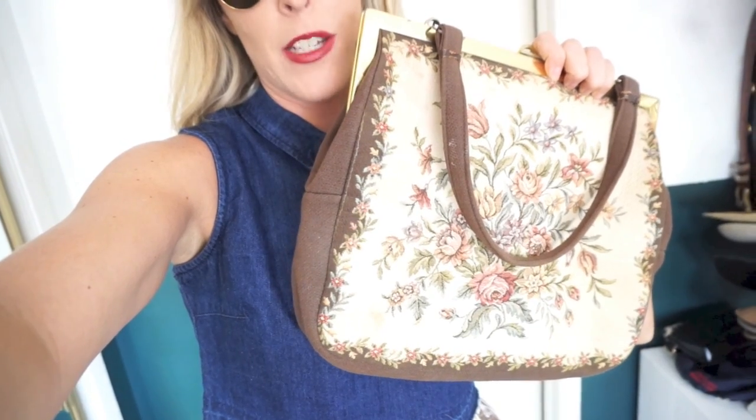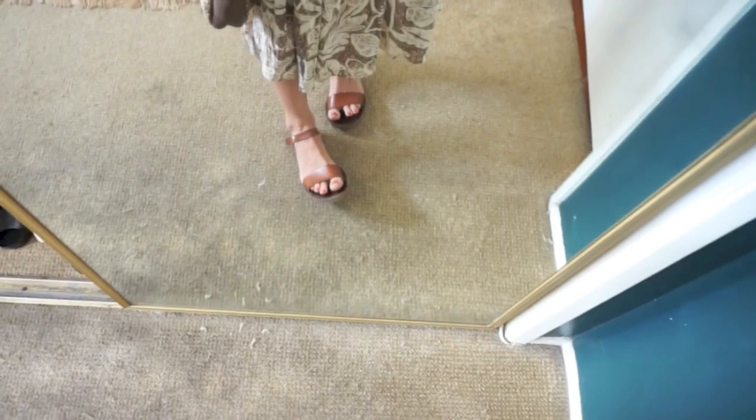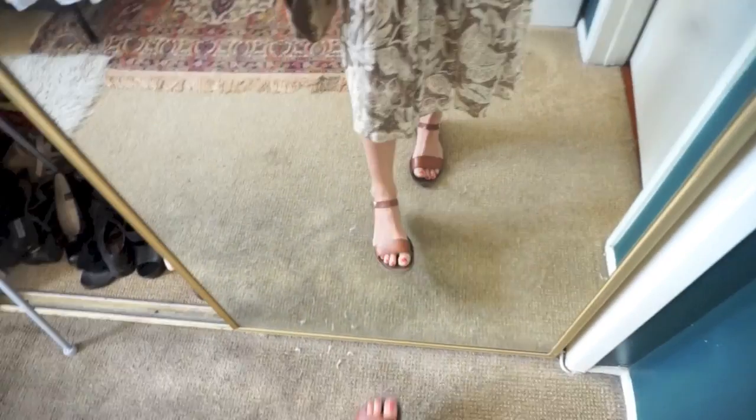Keeping it simple with some Ray-Bans. Such a fun little carpet bag to throw all my stuff in. Oh, and these fun little shoes that I got at Target. You guys, everyone should go get these Target sandals because I'm wearing them every day. They're so comfortable and they're just easy. From the bottom to the top and rocking the split middle bangs.